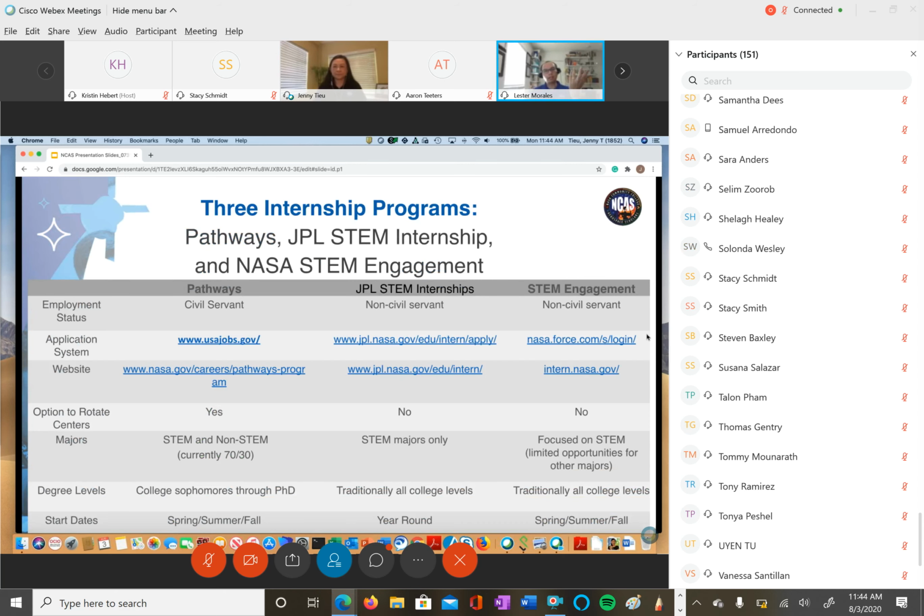And here's a comparison of all the 3 different internships that you can apply to. Again, Pathways, USA Jobs, JPL, and STEM engagement. So, Jenny, anything you want to add about this slide?